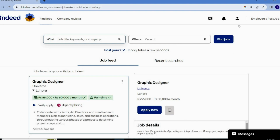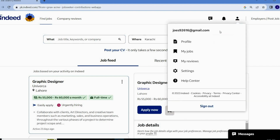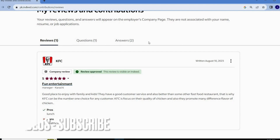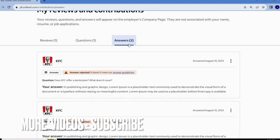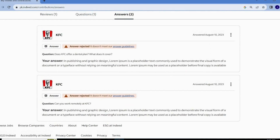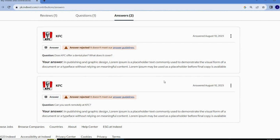You have to go on your profile icon, and then go to My Reviews, and here you will see three suggestions, and then you have to go to Answers. Guys, all your answers will be shown over here. I've asked these two questions, but these two questions didn't meet their guidelines. So if you ask any question and that question meets their guidelines, and they answer you, it will be shown here in this portion.